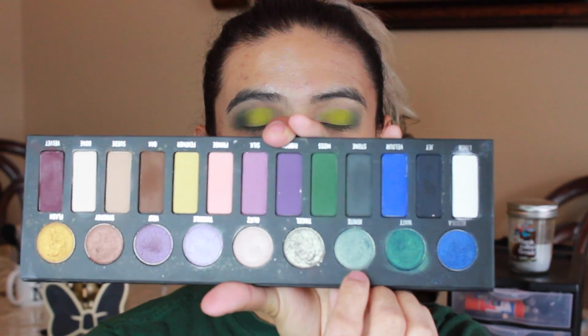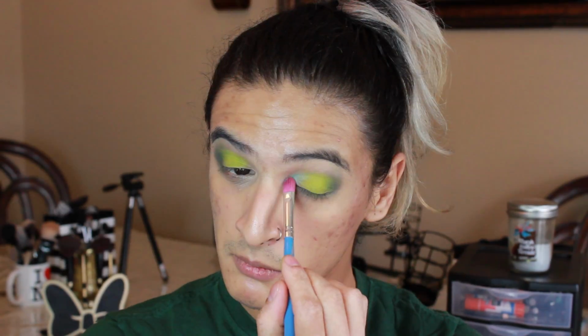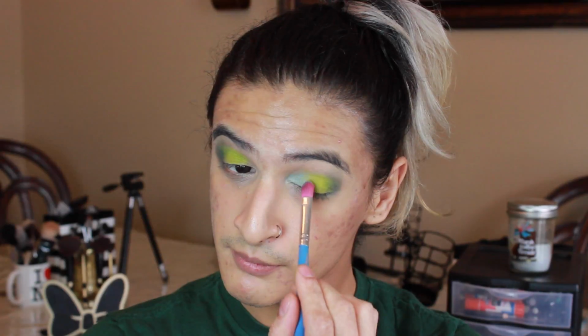Going back into the Kat Von D Metal Matte Palette, I'm also going to be picking up this shimmer shade called Ignite. And it's just an icy blue eyeshadow. So I'm just really focusing that into the inner part of the eyes.